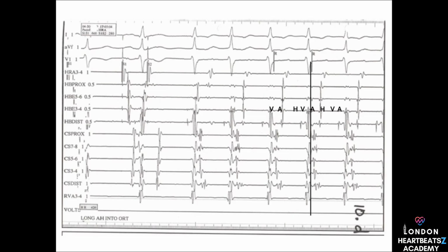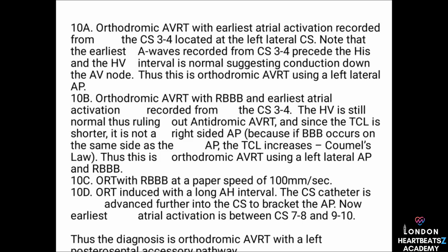Okay, that's fascinating. Now, figures 10C and 10D, those are just showing the same tachycardia at different speeds, and we see a long AH interval. What does that long interval mean? It means the signal's taking a bit longer to get through the AV node going forward, maybe using a slower pathway. And in 10D, they've moved the coronary sinus catheter a bit further to get a better look at that accessory pathway. The earliest atrial activation is now happening between catheter 7, 8, and 9, 10, so we've got a more precise location. Like zooming in on a map to find that shortcut.